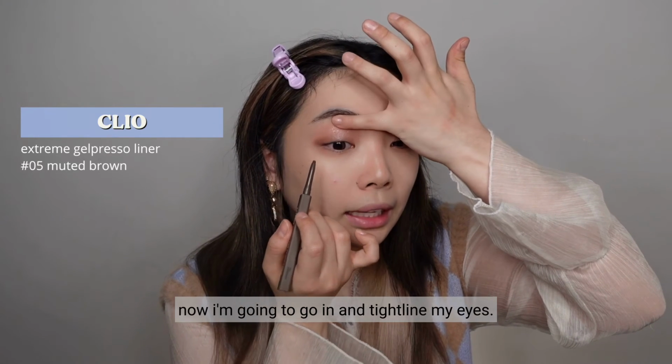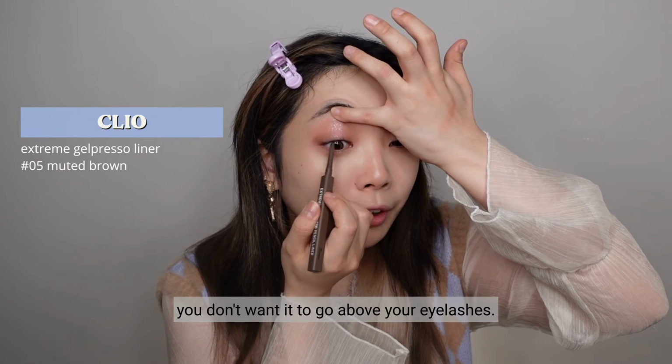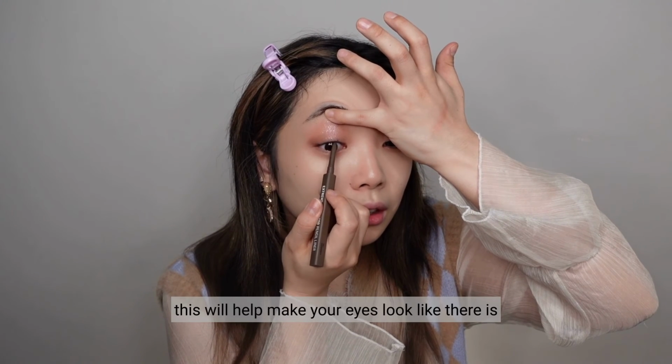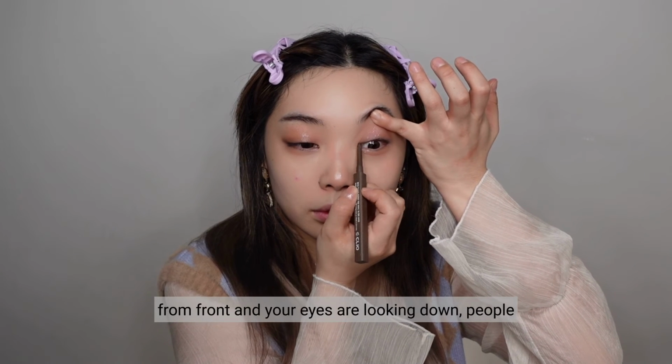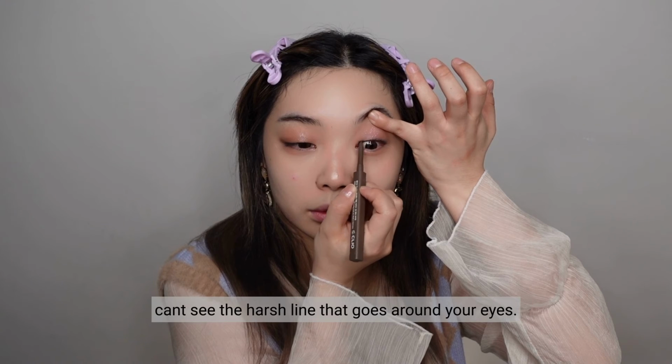Now I'm gonna go in and tightline my eyes. You don't want it to go above your eyelashes. This will help make your eyes look like there is eyeliner, but at the same time, when you look at it from front and your eyes are looking down, people can't see the harsh line that goes around your eyes.